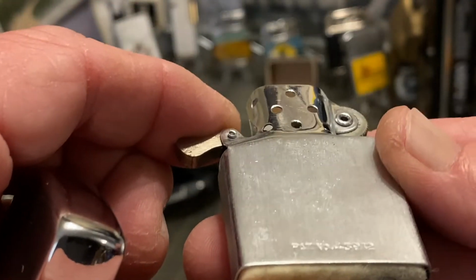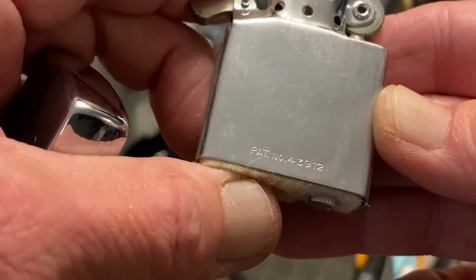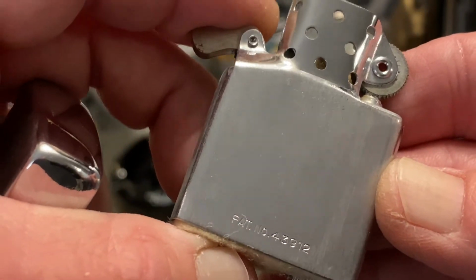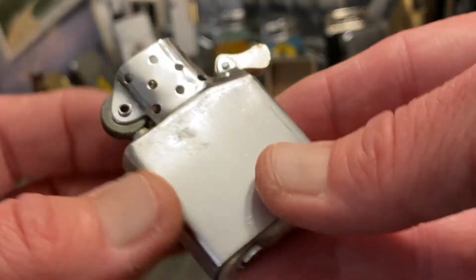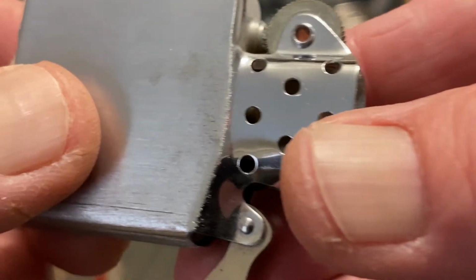The insert is in very good condition. Doesn't have a lot of scratches on it or any corrosion. You can see the patent number there on the bottom of that side. The other side, it looks to me as though it's blank.